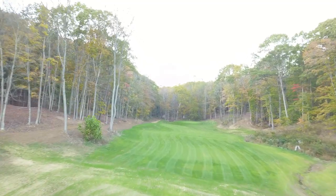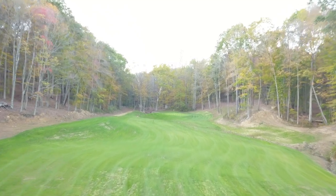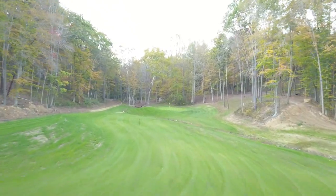In today's episode, we're gonna play number one hole. It's a par four, about 310 to the hole today. Little bit of wind, not too much. We got all kinds of trouble up there though. We got a creek, we got a grass bunker by the green.